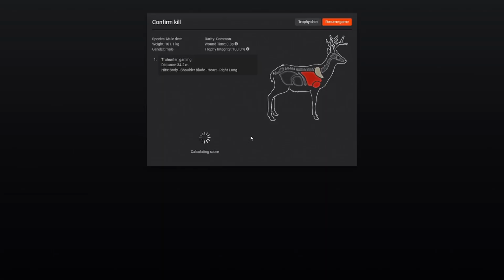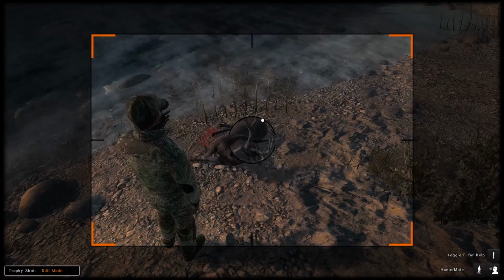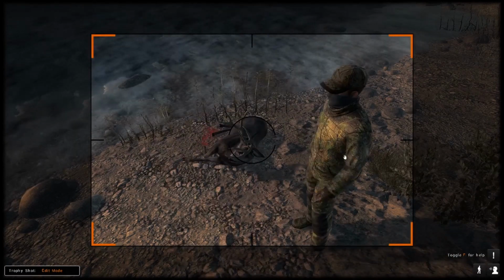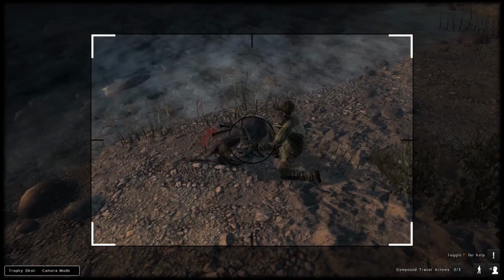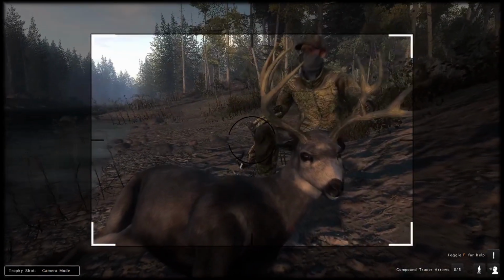Right here we got a mule deer buck. He weighed 101 kilos. He scored 154. Nothing too big, nothing to boast about, but I like how he's really uneven though. He's not symmetrical by far, so nice little buck out of our stand here. Nice little mule deer buck.